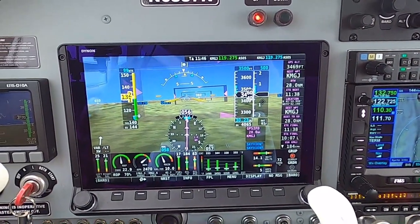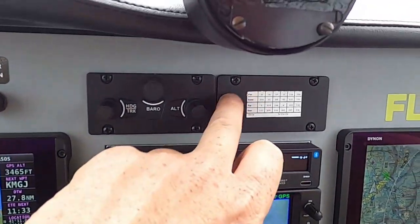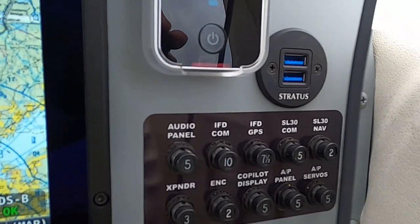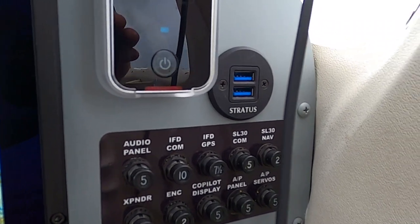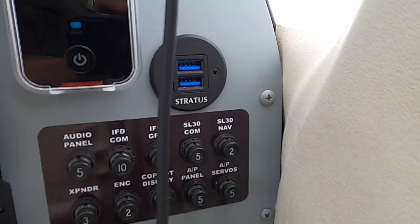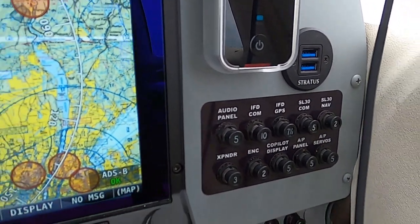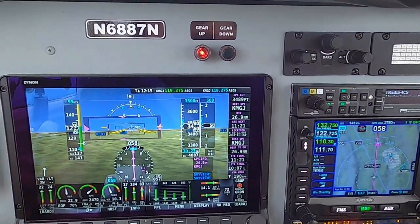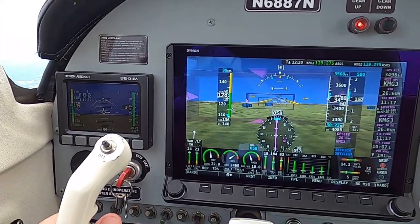I get some emails on regrets. I have zero regrets. The only thing we need to accomplish here is the autopilot. It's going right in here. And as you guys can see on this side, I have everything set up for the autopilot. The autopilot panel, as you can see, the wires are in the way there, and the autopilot servos are all there. So everything is wired and ready to go, but we just need to get the autopilot approved by the FAA. I'm hoping that at the end of the year it will be approved.